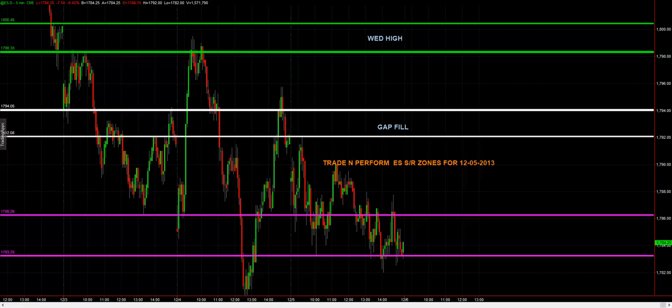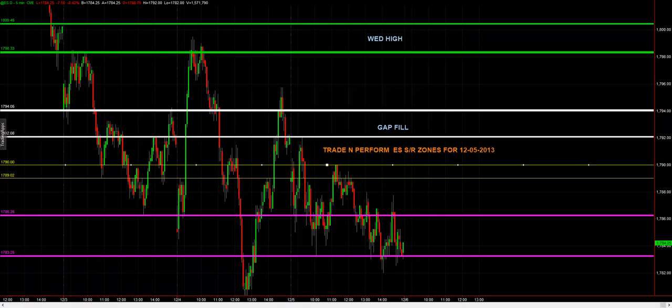We had discussed the idea, in the morning meeting, of looking for longs lower and looking for shorts higher. And there is a zone missing on this chart that I had somehow managed to delete, so let me add that here real quick. Okay, so we are now back, and we have the magical 1789 to 1790 zone.